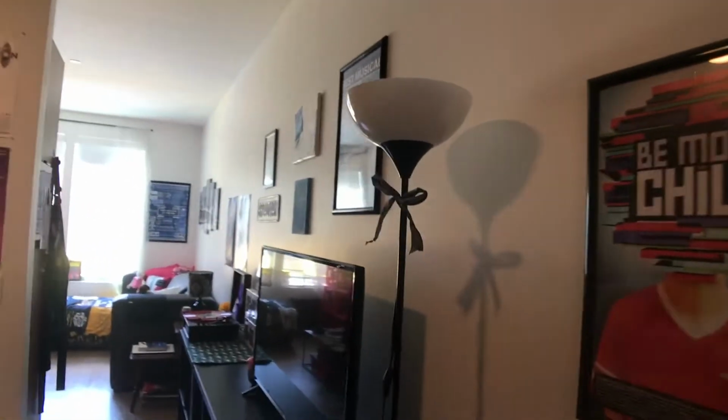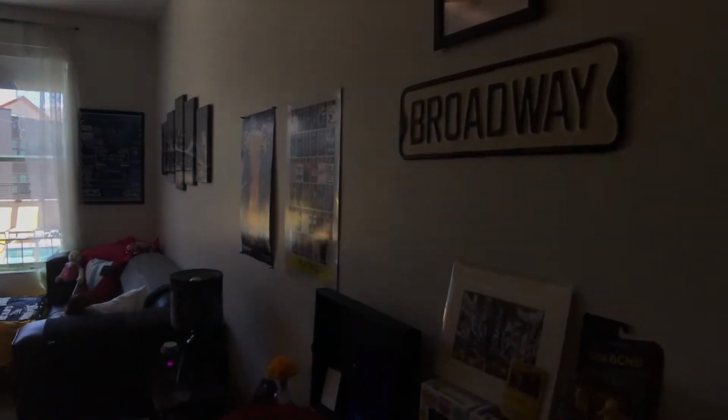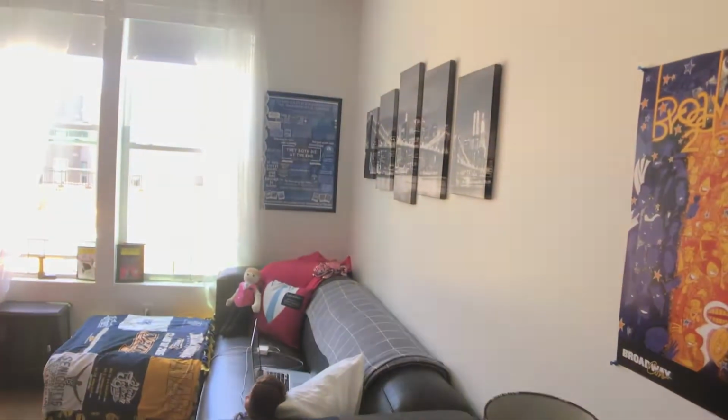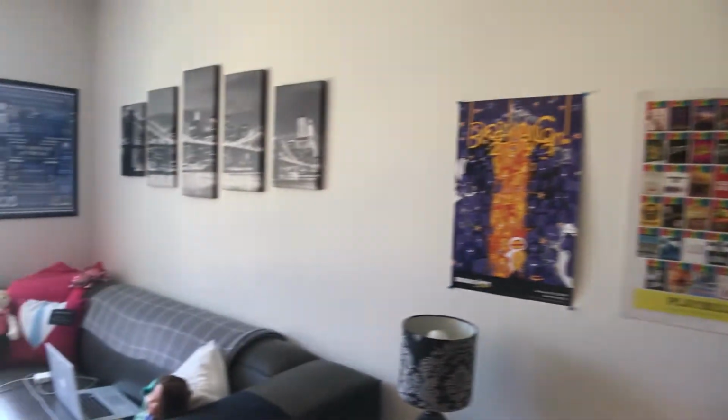I hope that you maybe got an idea or two out of this if you're hoping for a New York themed or Broadway themed apartment. The space here is small, so there's a lot to do with it. It's a lot bigger compared to the place I was when I first moved here. This city that I live in is very, very expensive. They call it poverty with a view.